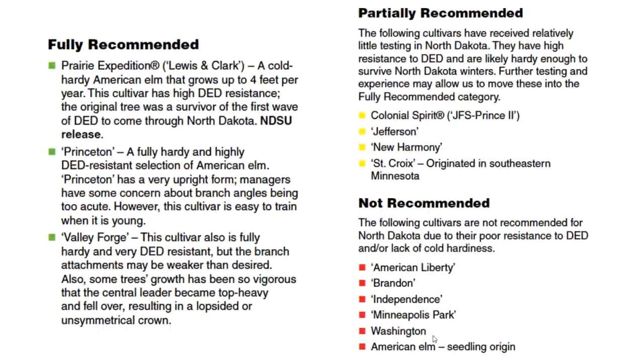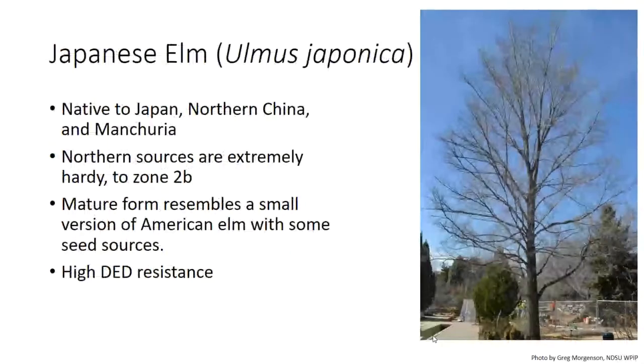We're going to talk about the elm recommendation in a little moment, but this is just a shot from a bulletin that Dr. Zlesnik put together. Japanese elm, now this is non-native, but it's very well adapted. It has that high DED resistance because where the fungus came from is native to the Asiatic region, and so these trees co-evolved with it. That's where hybrid resistance comes from with the breeding, but then the straight Japanese elm does really well.